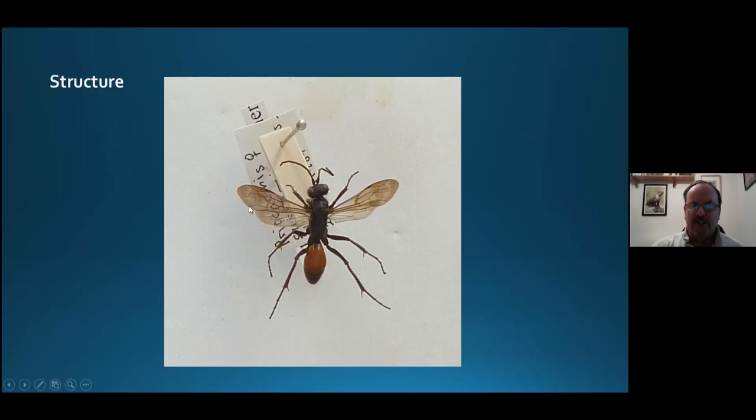Again, there's a difference in the sexes as far as the abdomen is concerned. The female has six segments and ends in a sting, whereas the male has seven and ends in a genital plate on the underside. So the female, like all the Hymenoptera, has the sting; males don't. And there is a sexual dimorphism: females are generally larger than the males.